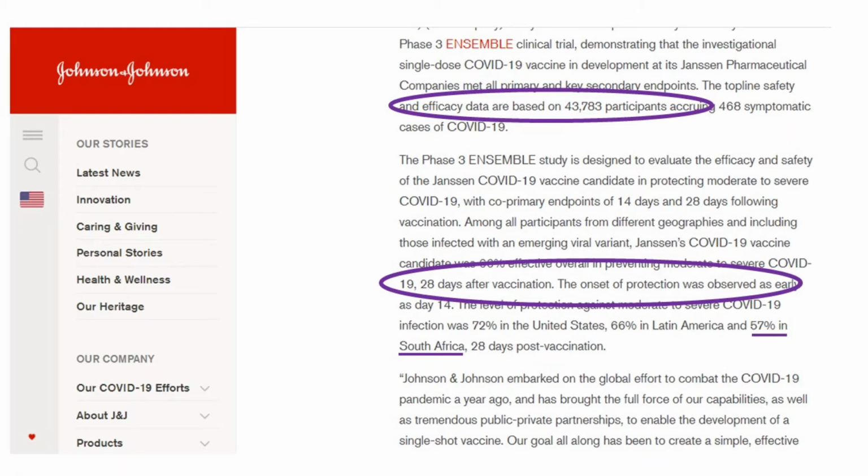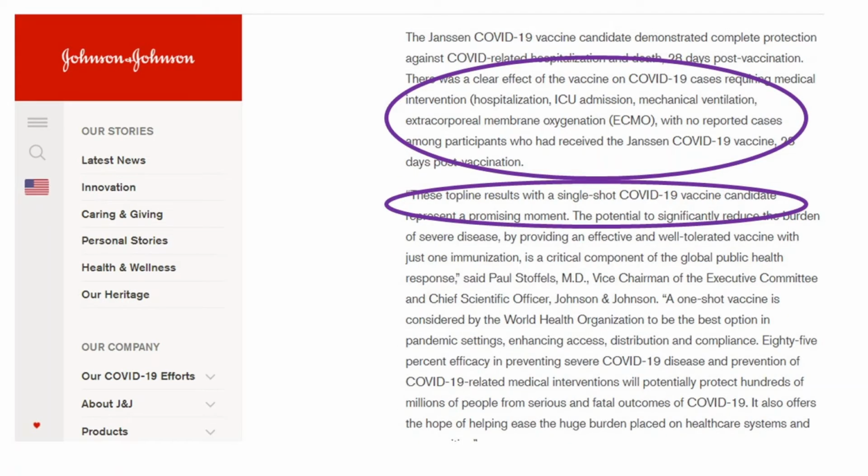The vaccine was tested in more than 43,000 participants from various geographical locations. The vaccine gives protection against the virus only after 28 days post-vaccination. The vaccine is 72% effective in the United States and only 57% in South Africa, which is a point to be noted. The vaccine is effective even with severe disease conditions that require intensive medical attention.